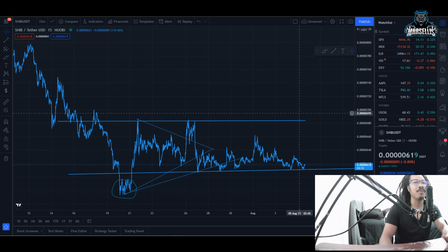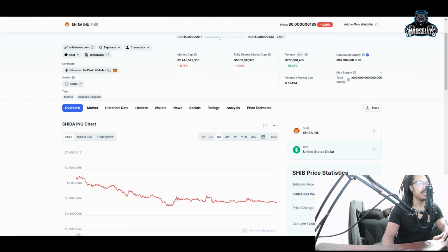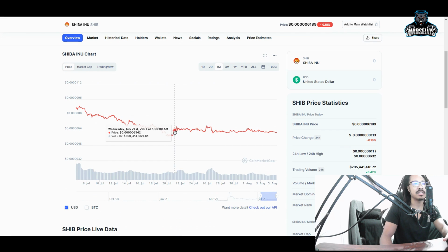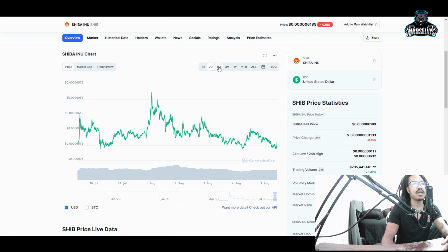We got to get back up with SHIB because a lot has been going on with SHIB, a lot of downtrending. And right now, SHIB has been very stagnant. As you can see, we've just been trading sideways this whole time, not even up a whole percent for the day or even for the last 7 days. So Shiba Inu has been very, very stagnant right now.